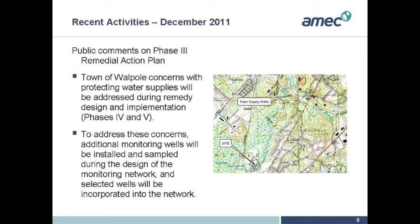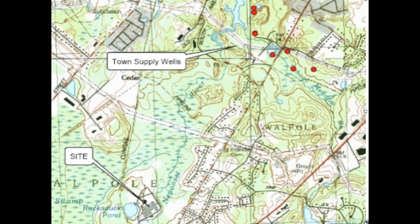So, as we've done with all of our documents to date, there has been a public comment period, and as part of the public comment period for the remedial action plan that we presented in the October 2011 meeting, we then finalized that document in December 2011. As part of the public involvement process there, we did receive some comments from the town of Walpole regarding protection of water supply wells that are in the vicinity of the site. And the diagram gives you an idea of the relationship of the site to the town water supply wells.